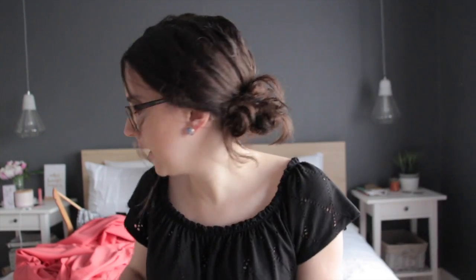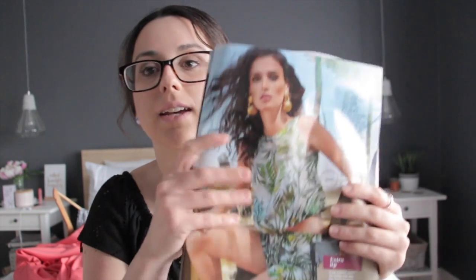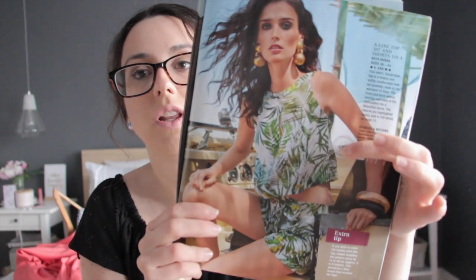So the first thing I want to make out of it is a crop top, and I really loved the crop top in the June edition of the Burda Style magazine, until I realized that they start at a size 10. So that is completely devastating, because I'm really a 6 up the top, I'm probably more a 7 or an 8 down the bottom, but I'm definitely a 6 up the top still. So I don't think I'm going to be able to make it, but it's this one here, which I thought was really cute for summer, just something a little bit different.